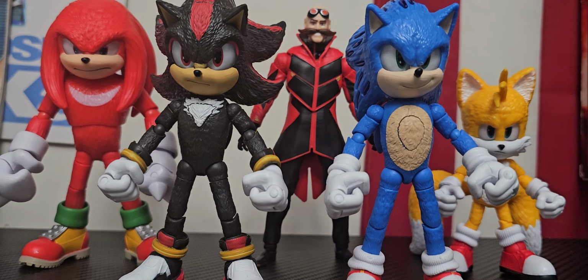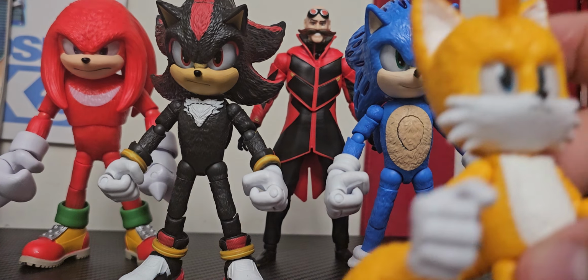let's take a look at the Jakks Pacific Sonic the Hedgehog 3 movie series figures. Now, these figures are very impressive because they are an improvement over the Sonic the Hedgehog 2 movie figures that were released in 2022, and these are a vast improvement when it comes to the articulation and most importantly their size. But there are some issues that I still see in some of these figures. Let's start with the weakest of these figures that I have right here, and that figure being Miles Tails Prower.